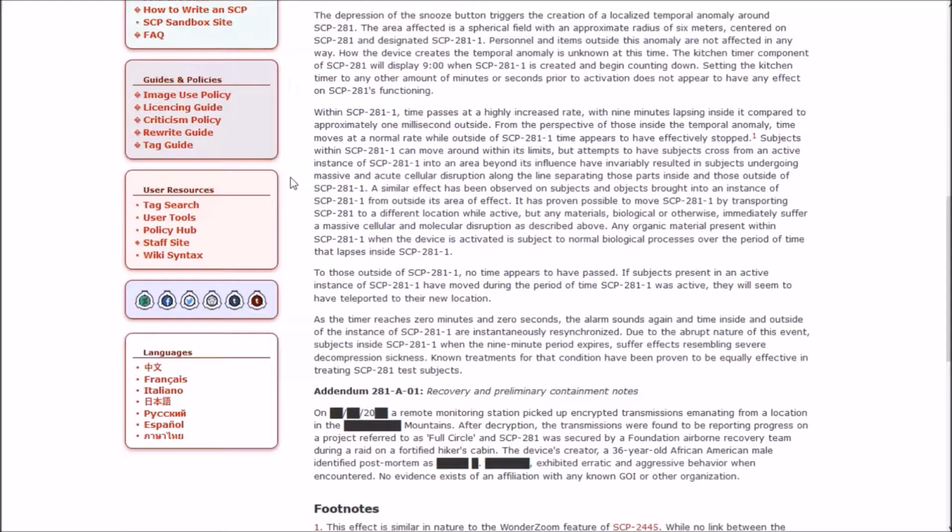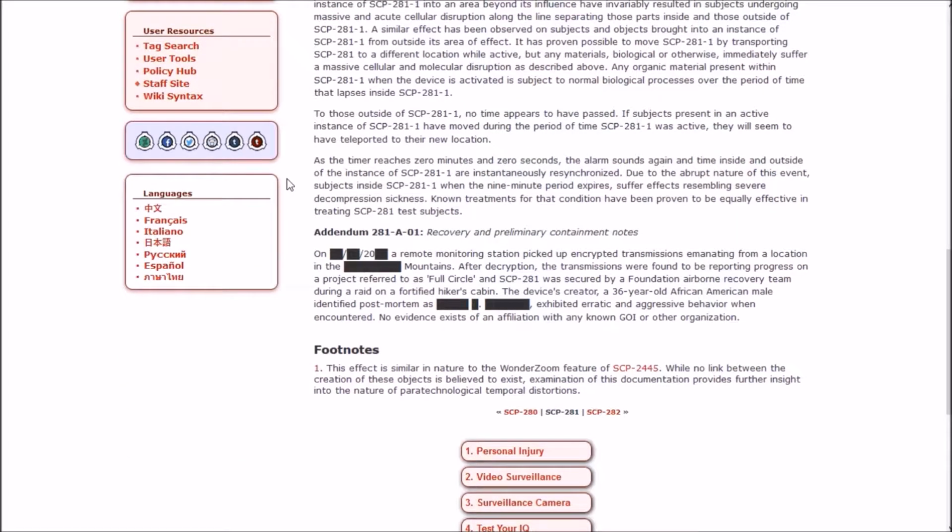Any organic material present within 1 when the device is activated is subject to normal biological processes over a period of time that lapses inside 1. To those outside of 1, no time appears to have passed. If subjects present in an active instance of 1 have moved during the period of time 1 was active, they will seem to have teleported to their new location.